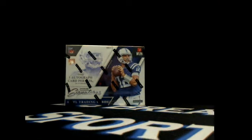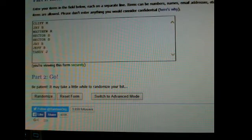So here we go, guys. I think it's going to be college unis, so we got the draft board up here in case we need to refer to that, and it is divisional, so I'm going to random the divisions right now for the first break. Good luck, everybody. Hope you all get the teams you're looking for. And if you're in the chat room and you want to trade with somebody, you can have a little trade if you'd like. So we have Cliff, Jay, Matthew, Hector, Jay, Jeff, and Tandy. Jay has two spots. I just put them in the order that I saw them on the thread.